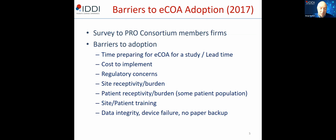Same thing with patient receptivity, patient burden. Imagine 85-year-old people who have to use their smartphone. It's becoming much better than 20 years ago, but still for some patient populations, it is a burden. Training also, and then data integrity, device failure, paper backup. Very often, when I started this business 20 years ago, in the eCOA industry we were failing our trials because the technology was not there. The technology was failing. You know, my smartphone was crashing every 5 minutes. How do you want to record a questionnaire if your smartphone is crashing? But today it's much better, I think.